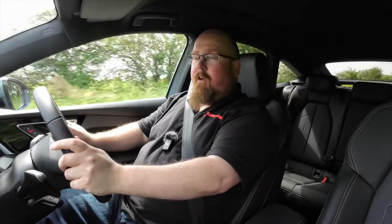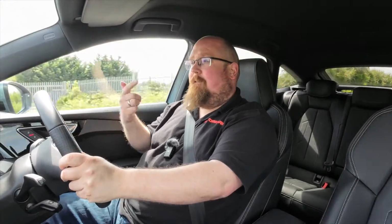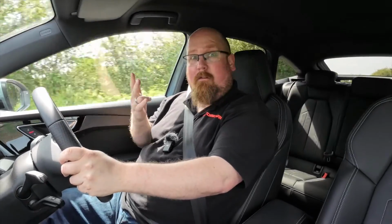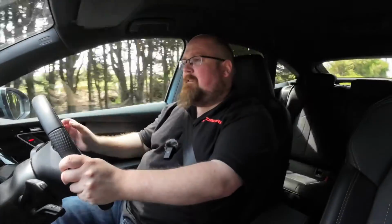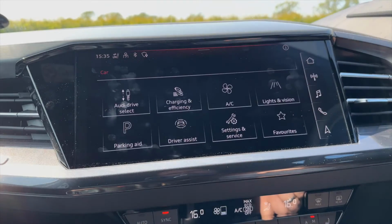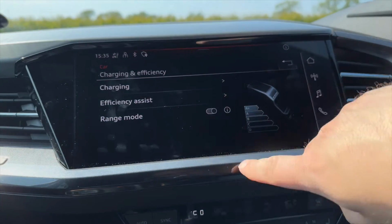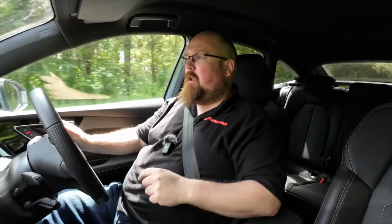Now when it comes to the drive modes, of course we've got your traditional Audi ones. We have Comfort, Efficiency, Auto, Dynamic or Sport, and Individual. However, there is actually a secret sixth drive mode, which is called Range Mode. You have to find that by going into the infotainment system, not via the Drive Select button. What that does is it really takes huge chunks of power away from you, so you can get the maximum possible range out of the Q4.